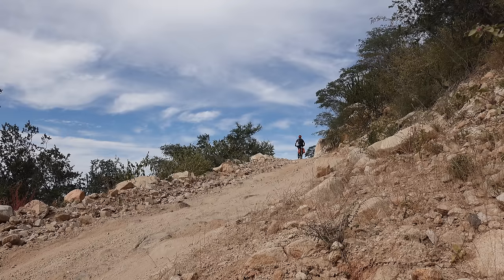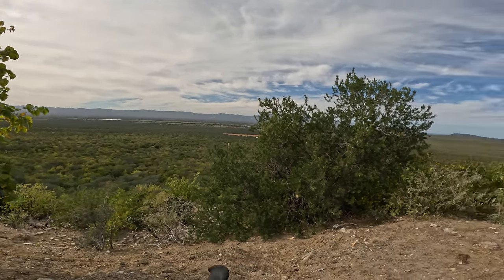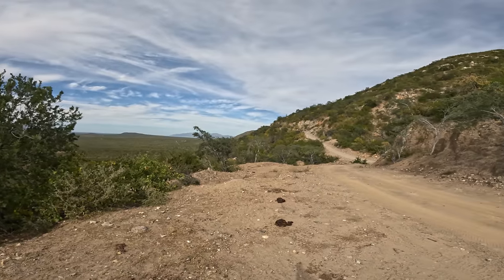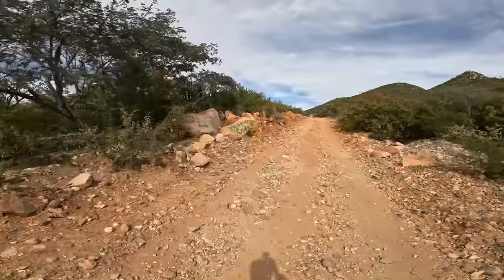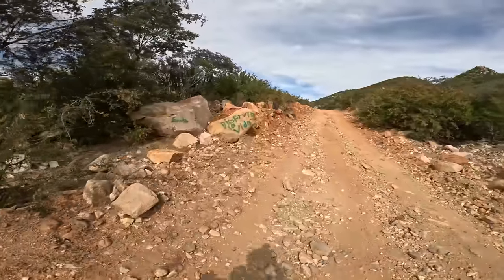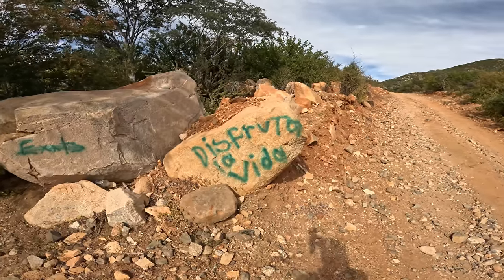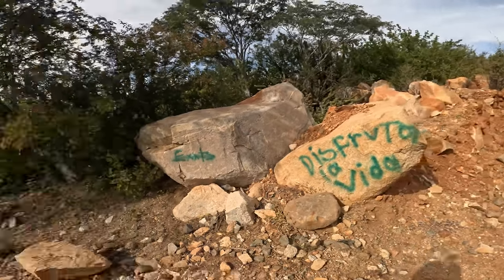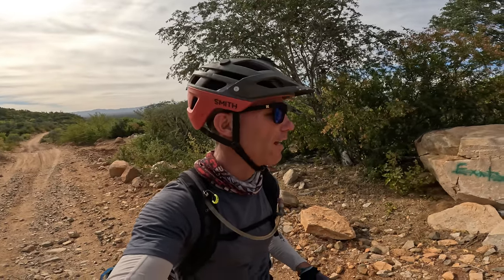That's where I came from today, way out there, those mountains. And I'm steps away from the sea. I'm not usually a fan of graffiti out in nature, but this says, disfruta la vida, enjoy life. All right, I like that, and I do that.